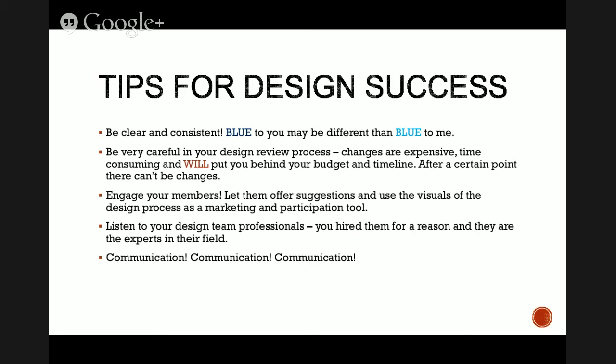And it all rounds out to that communication piece. Everyone needs to be on the same page the entire process, and that way no one is duplicating work, no one is wondering where they're at in the design process, and everything goes really, really smoothly.